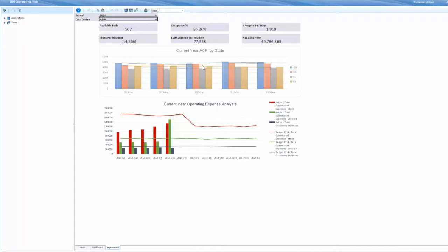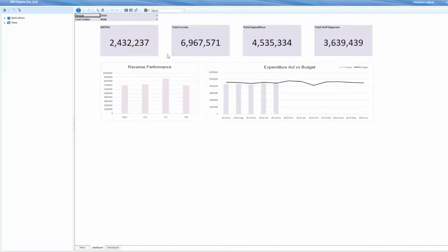A couple of graphs here also, so current year ACFI by state, current year operating expense analysis, so this is a breakdown of each expense type by category, budget versus actual. These two dashboard reports, so I'll go back to the dashboard, are also completely configurable. This is just a base start point and a good place to start.